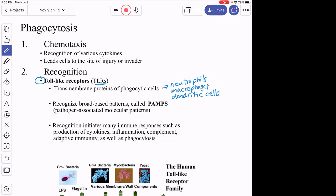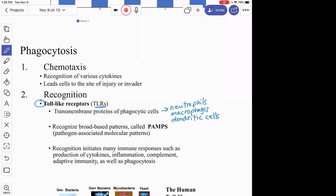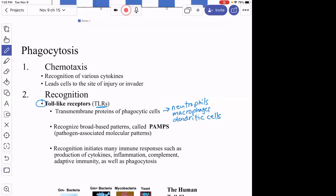Okay, those are the primary cells that we have that do phagocytosis. They're all white blood cells. Your book does not show a graphic of toll-like receptors, so I'll show you one in just a minute. It's always better to have a picture to work with.